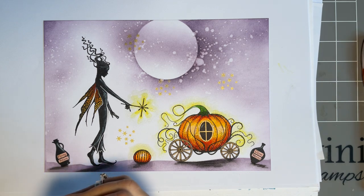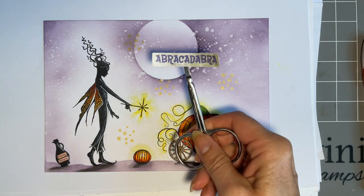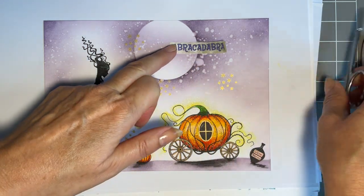So the usual trick, I find my scissors. Now on my original I put it across the moon. Do I still? Yep, I still think it's going to look nice there. Going right across.